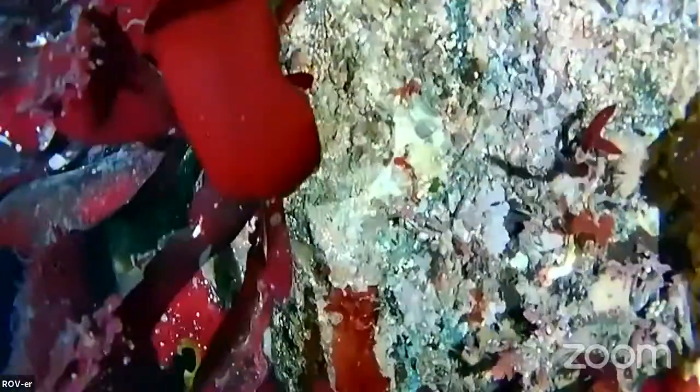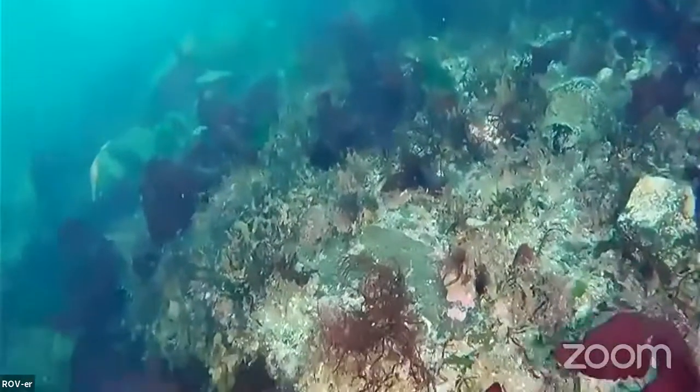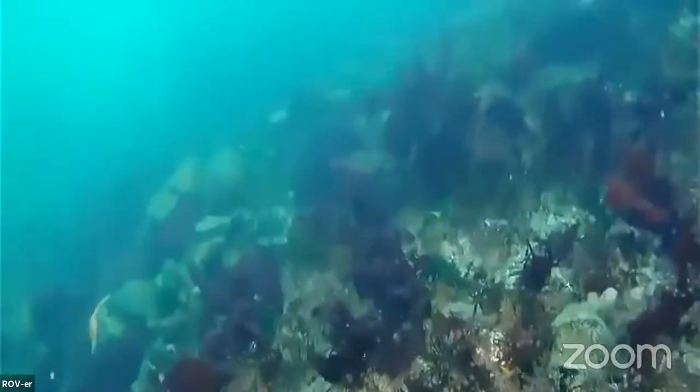For those of you who don't know what a sea lemon is, it is a type of sea slug that is bright yellow, just like a lemon peel.